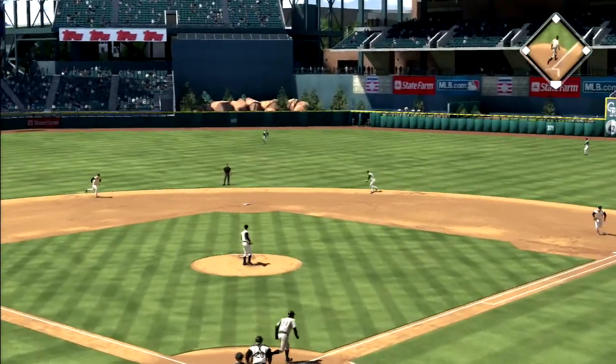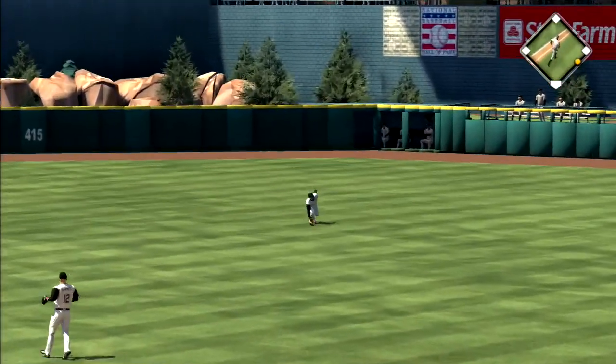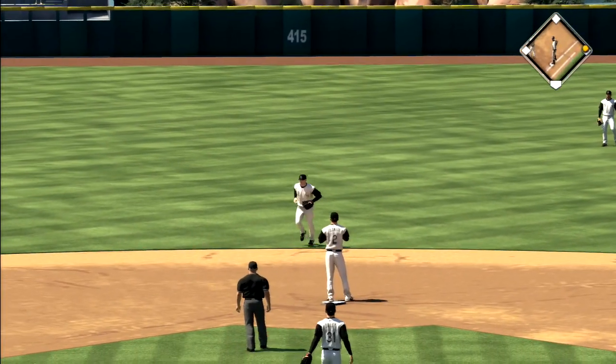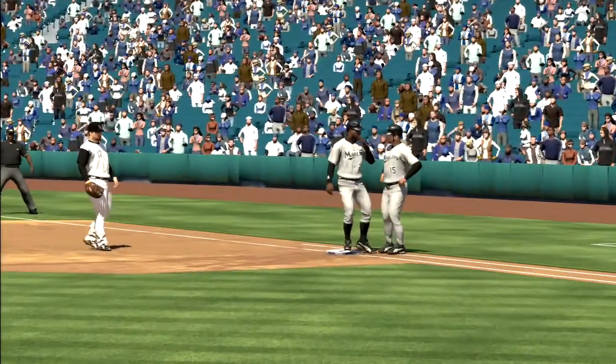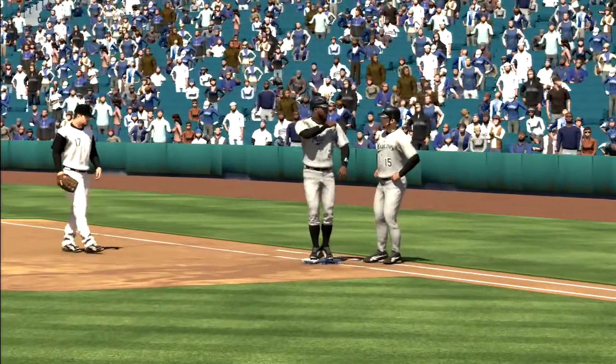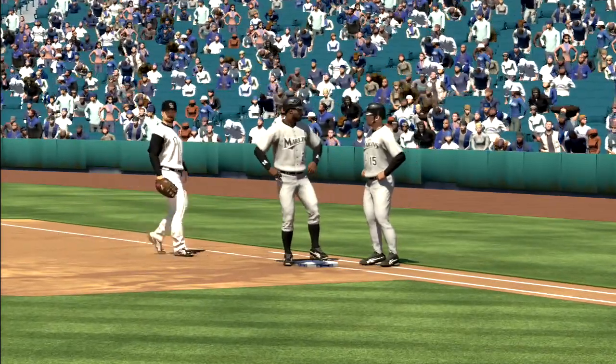Now a hard hit ball back up the middle, and a base hit as that's how the third inning gets underway. Chance maybe to get something going here in the top of inning number 3. We've been scoreless to this point. Let's see if the bottom of the order can get them going.